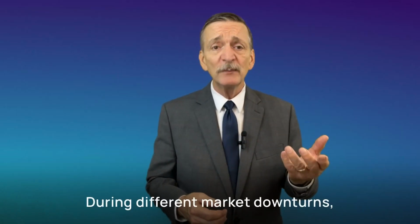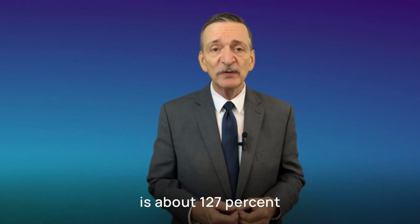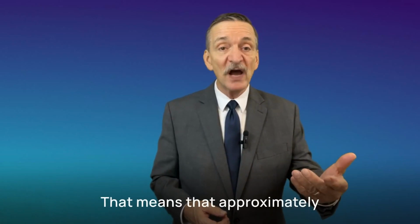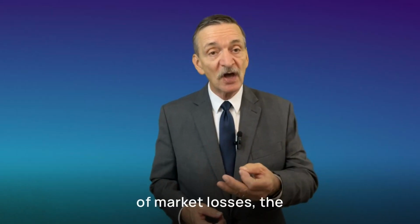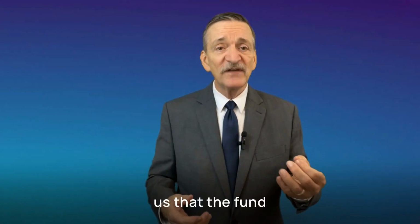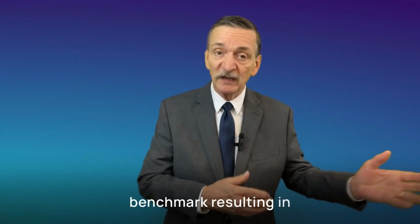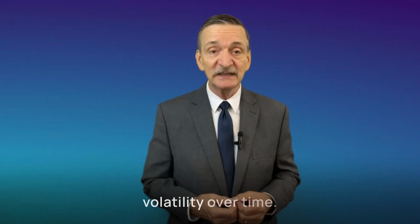Now, let's talk about the downside capture, or what happens when the markets are falling. During different market downturns, what we may expect is about 127% of the losses compared to its relative index. That means that approximately for every $10 of market losses, the American Century Ultra Fund might lose around $12.70. Now, these ratios are based on historical data, and they show us that the fund tends to amplify both the gains and the losses compared to its benchmark, resulting in much higher volatility over time.